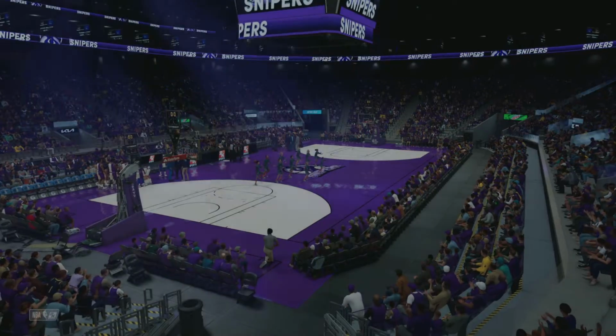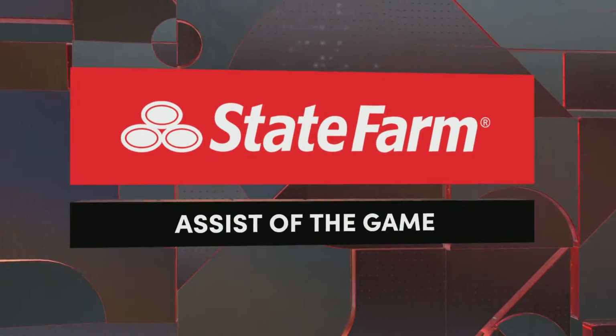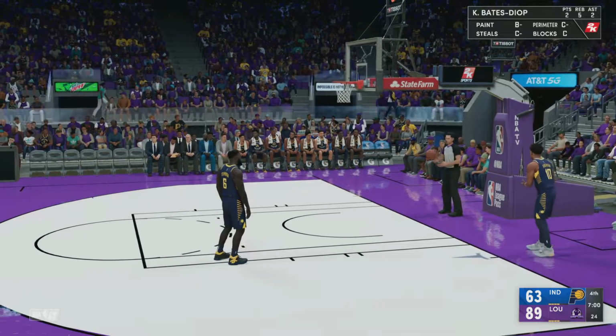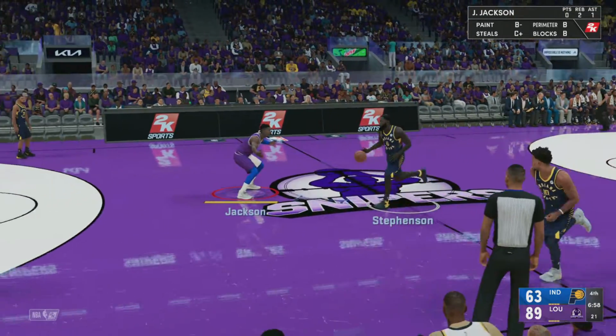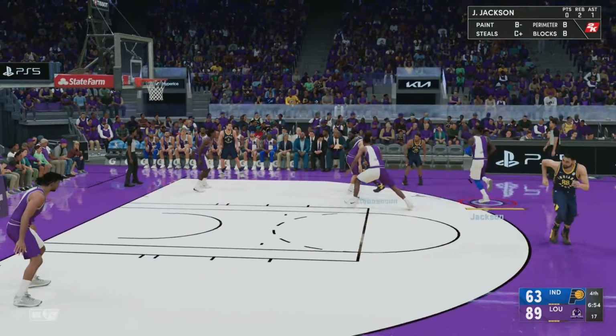And a quick look now at the State Farm assist of the game. And the winner today, the big fella here with the sweetest of dimes. What a plus it is to have a post player who's got this ability to find. You know, it takes good vision and it takes good decision making right there. He showed both, and he did so at a very high level.